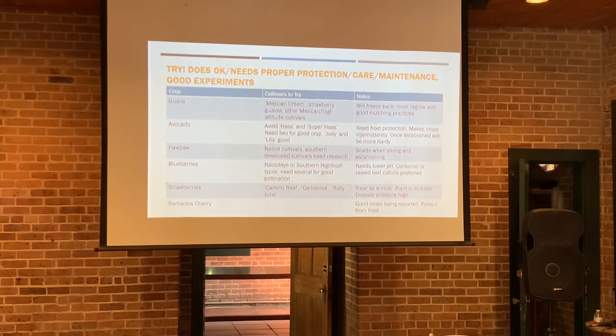Avocado. Haas and Super Haas. So if you're saving the pit from the store, they're typically a cultivar that doesn't grow outside of where that came from. They're not cold hardy or disease resistant enough for New Orleans. The ones that we like, Joey and Lila. And you can get those at the garden centers.